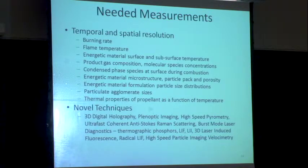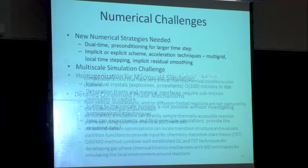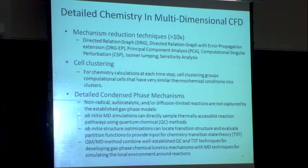There are some experimental techniques being developed in different types of digital holography, high-speed pyrometry, and these are moving slowly, but there's potential for better applications and understanding of the material. There's also numerical challenges. These come about mainly because of the multi-scales in the problem. I'm dealing from nanoscales all the way up to the micron scale, to the millimeter scale, to the centimeter scale. And how does one deal with that multi-scale type simulation efficiently? I think I said most of that here.